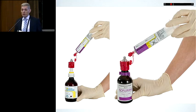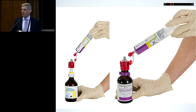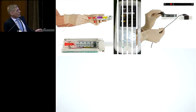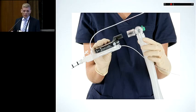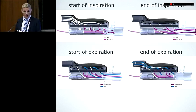You need special syringes with a non-Luer adapter, so there's no possibility of attaching it to anything. Not to the feeding tube, not to the CV line, not to the epidural catheter, the Foley. You cannot put it anywhere except on the dedicated Anaconda system. You need a pump, and then you measure concentration mainstream or sidestream with equipment already well available and well established on the market. You simply connect it after the Y piece to the endotracheal tube, and basically you have it all.